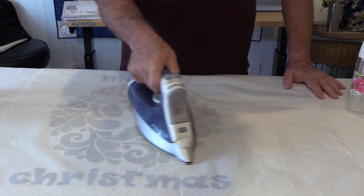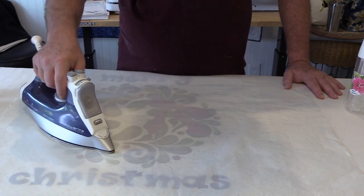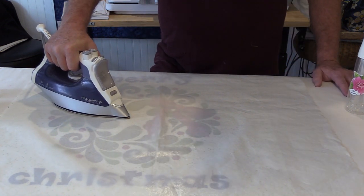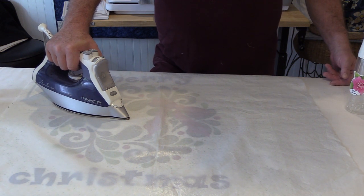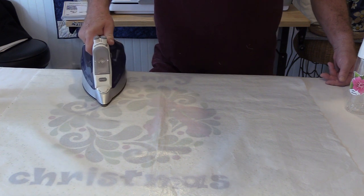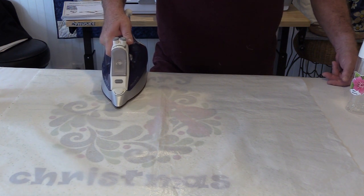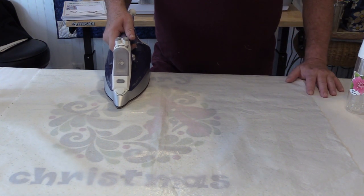If I slide the iron back and forth ill-advisedly, I'm not catching the edges of the applique. Another thing it does is protect the background fabric, just to make sure that you're not scorching. If you hold the iron too long, it gives you a window of insurance and prevents any damage or transfer of gunk from the iron onto the background.